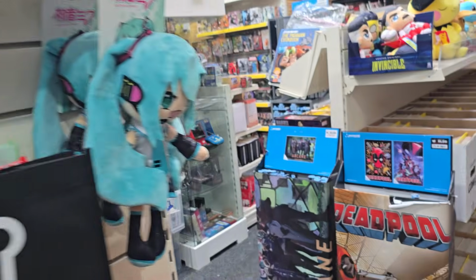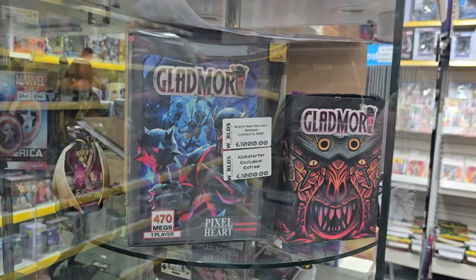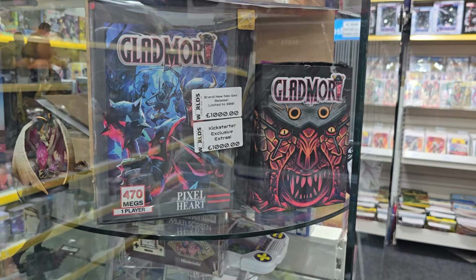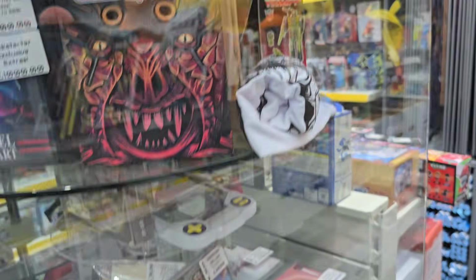Right, so I think I've just got to go down the aisles now basically to finish this tour off. Oh no, we've got the glass cabinets, haven't we? So some shiny stuff in here. Gladmort is a brand new made Neo Geo game. They only made 300 of them, so it is £1,000 for the collector's edition with all the extra gubbins.